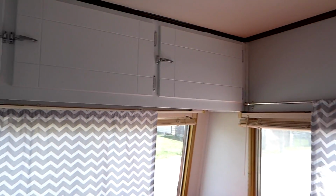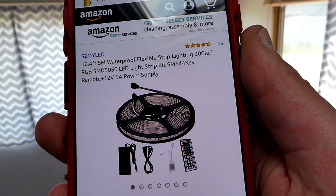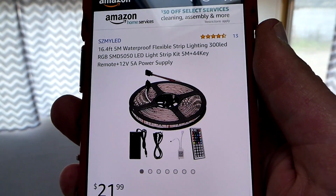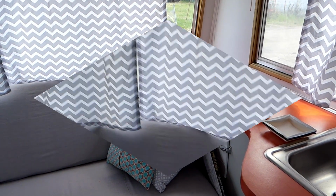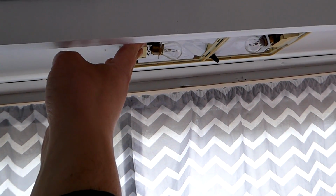Anyways, I'm going through here, kind of deciding what I'm going to do for LED lighting. I am looking at something like this. That's about 16 feet. That's a lot of footage for this little thing. But I'm debating on either putting the LED strips under here. These are the lights that are already here. But installing them under here.